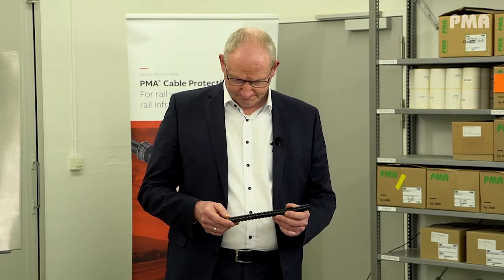Now with a conduit, we have not a smooth inner layer, and that has the effect that the cable can be pulled through much better than in a rubber hose. And with this multilayer technology, we received a little bit of magic inside. This inner layer has a very low friction. And that means that you can pull the cable very, very easily 5, 10, 50 meters through this conduit. And that makes life very, very easy compared to before. That is the thing I want to mention here.